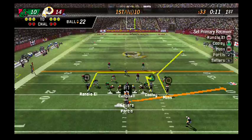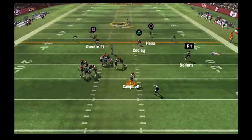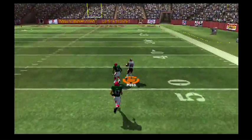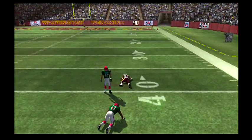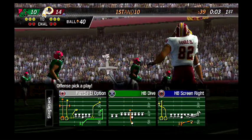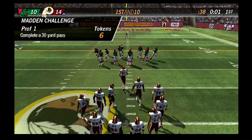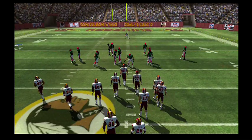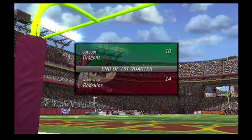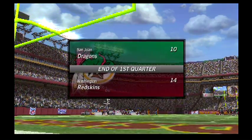The backs are lined up in an eye. Here they come. Going deep, he has it. Madison is there for the tackle. That's the 40. They have a lot of respect for his speed. A lot of times, he gets a pretty big cushion. And that's where he's going to want to break off the route and use his speed to create a run after the catch. He reached the end of the first quarter, and the score is 14-10. Redskins.